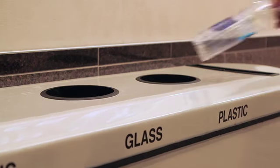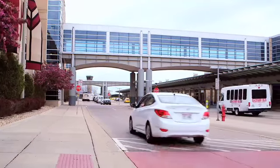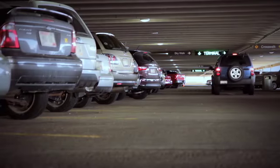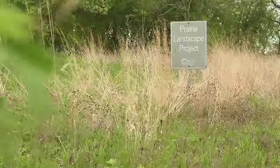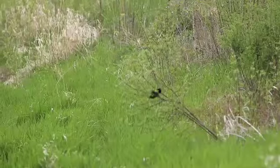The airport is deeply committed to recycling and utilizes innovative construction methods to rebuild or repair roadways, taxiways, runways, and parking surfaces. We take great care of the natural resources the airport property influences and have been involved with many area projects that have restored various wetlands and waterways.